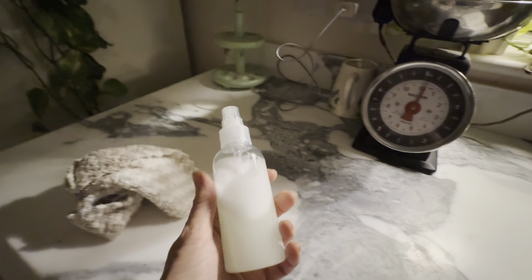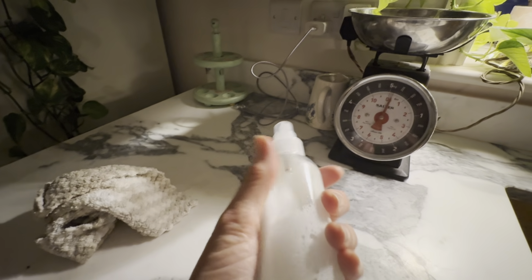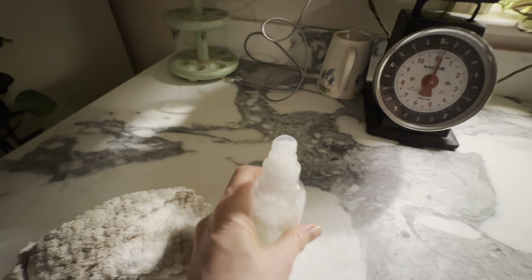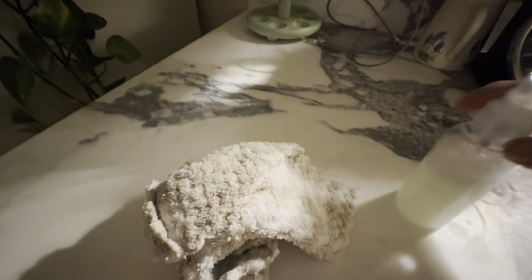I had such fun yesterday cleaning things with it, and I wanted to test it before I talked to you about it. But I'm really, really pleased with it. What I love about it is because it's in this tiny little bottle, it means it's really easy to carry around. It fits in your pocket.